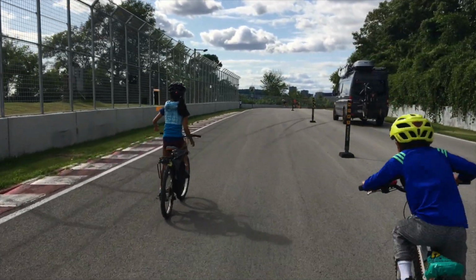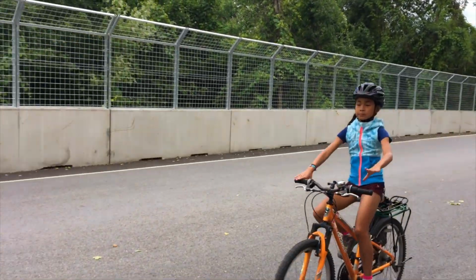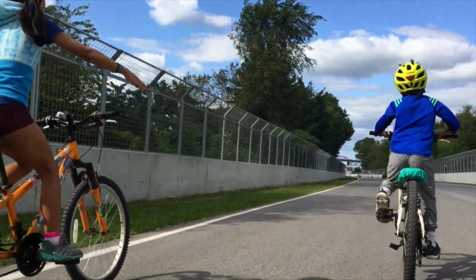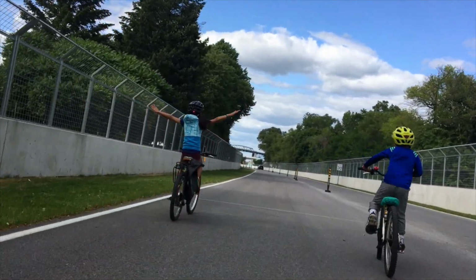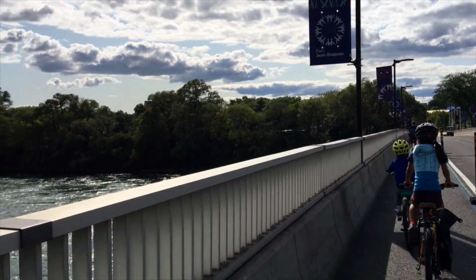We are biking around the Montreal Grand Prix racetrack. I'm flying! Now we're crossing the St. Lawrence River.